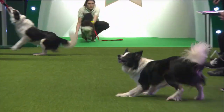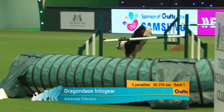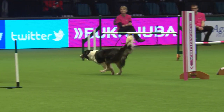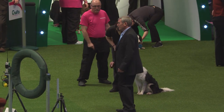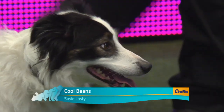Over the final barrier, 36.376. But with those 5 faults, there it happened. There we are, just mistook its jump-off point and landed on the pole. And they do come off very easily, so if anyone's worried about the dog hurting themselves, I can assure you that the poles do roll off. You've only got to just touch them.